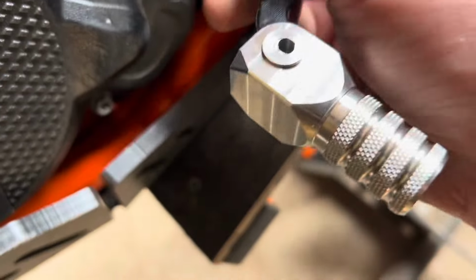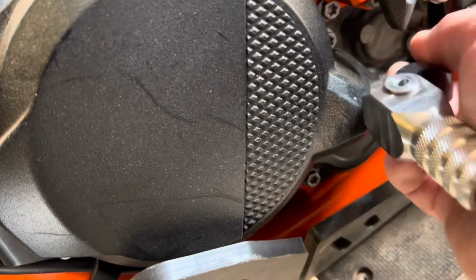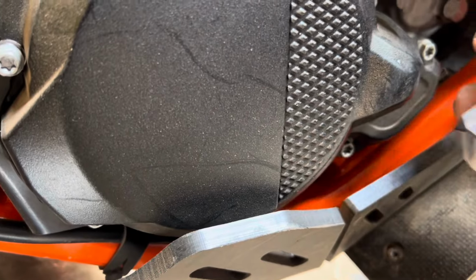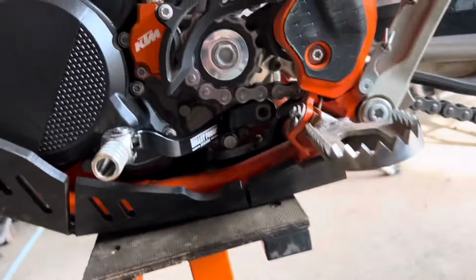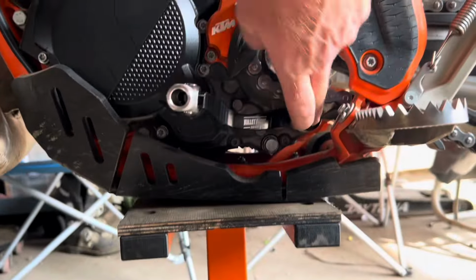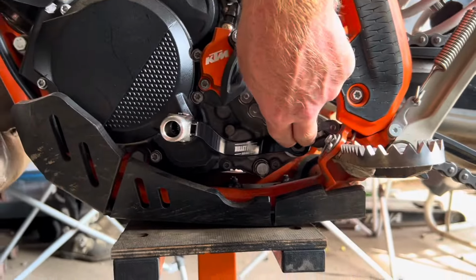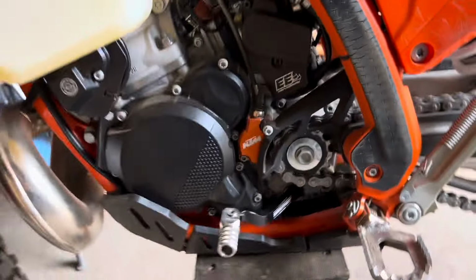There we go. I usually run mine about right there. No, that's too high. Right there. Yeah, and I don't know, maybe that's higher than what normal people run it at. But I think maybe it was bent up because it was sitting up higher, but that's not going to hit. Let's bolt it up. Make sure she doesn't hit.